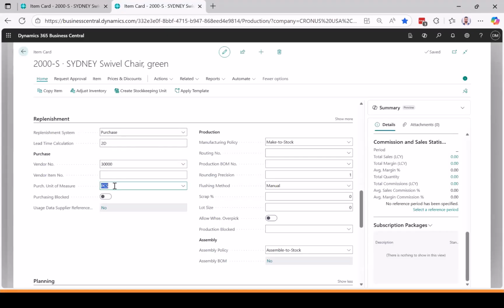We can put the default here. It can be different from the base unit of measure. Base is going to be the smallest unit of measure that you will have in your inventory. And then purchase unit of measure and sales unit of measure will be different ones. We can change it if sometimes you order in pieces, sometimes you order in boxes. You can change that on the order as well. The system is very flexible in that sense.